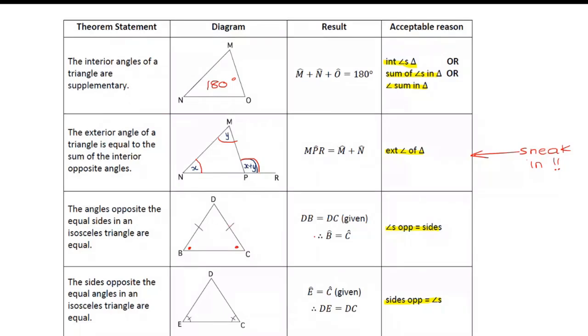And often we mark exams and you guys get this reason wrong. So if I am saying that angle B is equal to angle C, then my reason is going to be angles opposite equal sides. So if I'm stating an angle, my reason is going to start with angles opposite equal sides. And we get so many different variations. Unfortunately, we are very strict.